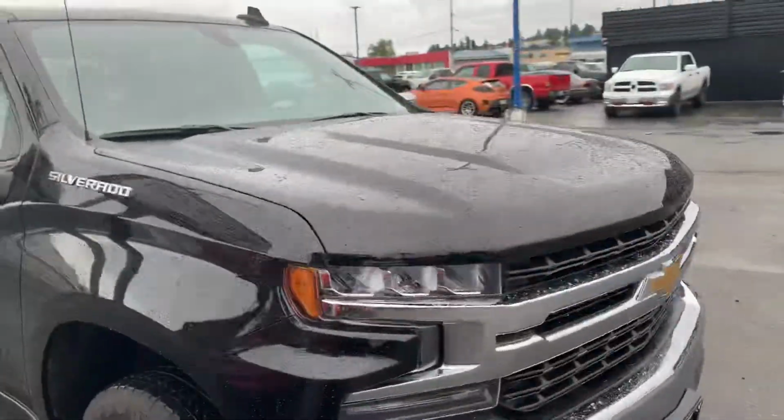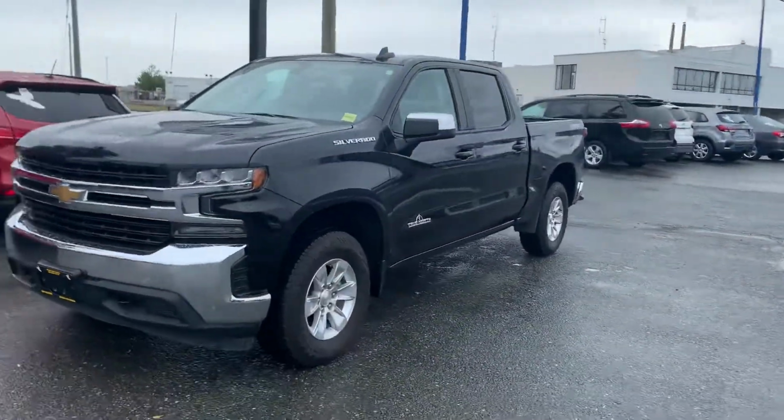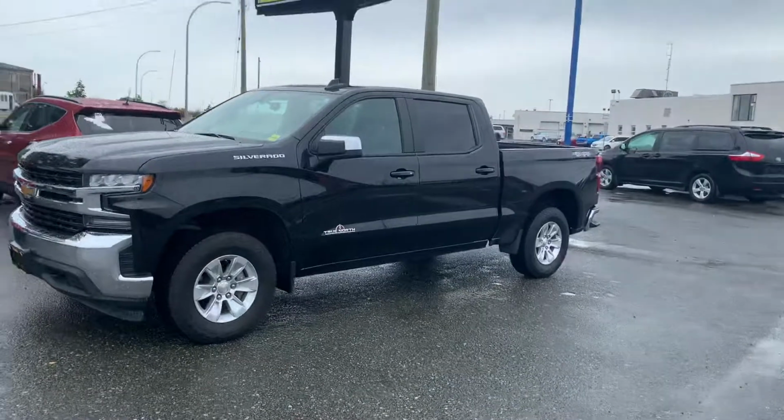There you have it. Quick tour. It's a great truck. Low K. Plenty of factory warranty. No surprises on this bad boy. It's due for the detail.